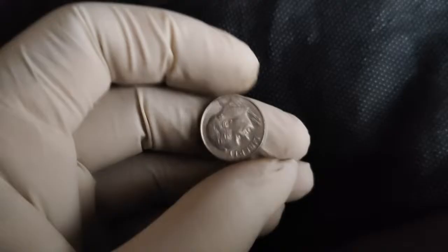But what makes this particular dime so insanely valuable? What secrets does it hold? How can you identify one, and what should you look for? Buckle up, because what you're about to hear will absolutely blow your mind.